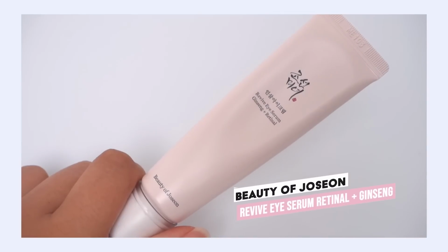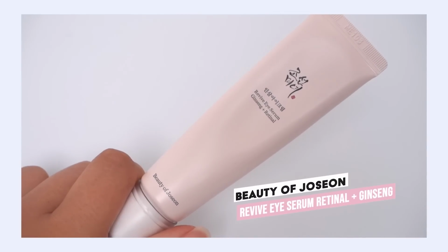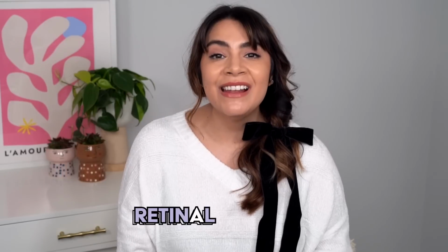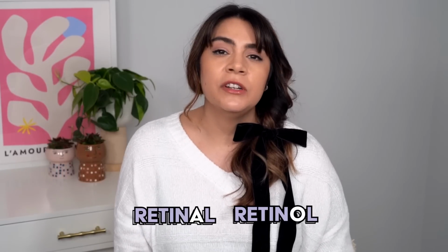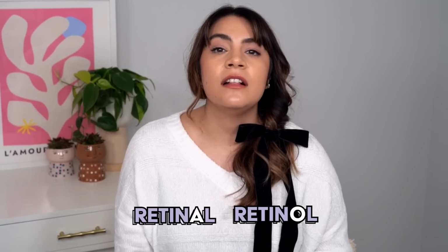But I also have to tell you about another retinoid product in the K-beauty world, and that's the Beauty of Joseon Revive Eye Serum Retinal plus Ginseng. And I am saying retinal, pronouncing it with an A instead of an O, because I'm actually referring to a different ingredient than retinol, and that is retinaldehyde, also shortened down to retinal, spelled with an A.